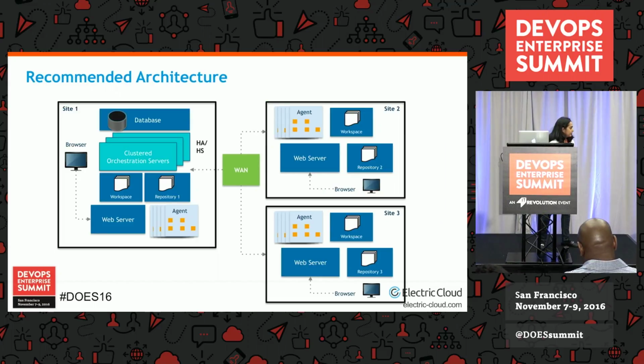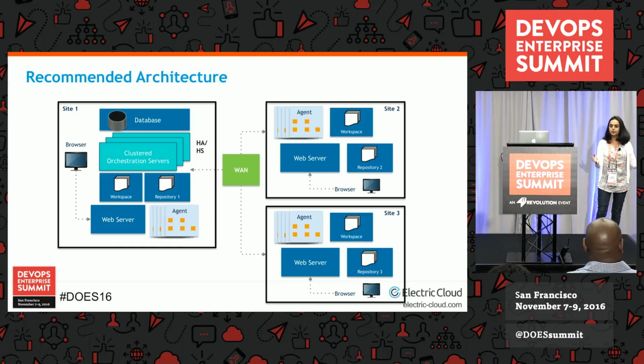So here is a sample architecture diagram. What you can see, I don't know if my mouse is showing up. Is it? Okay. So you have clustered orchestration servers in your main site. So site 1 is your main site where the majority of your work is being done. And with that, you have a set of agents, your file system space, which we're calling the workspace in our system, and your repository server, but you may be distributing this across regions.